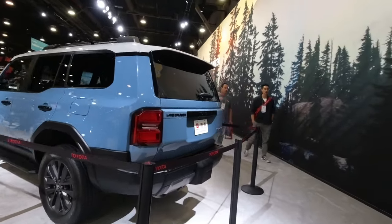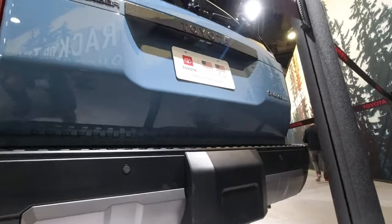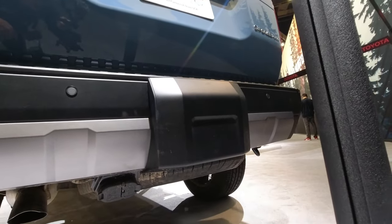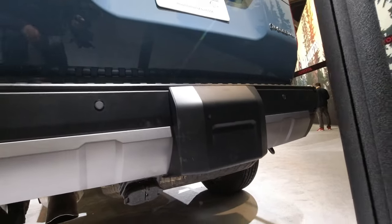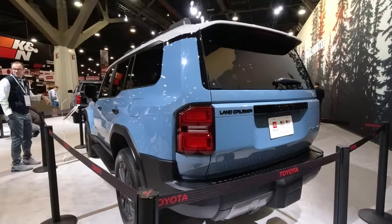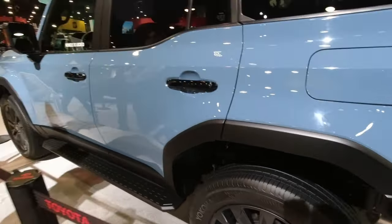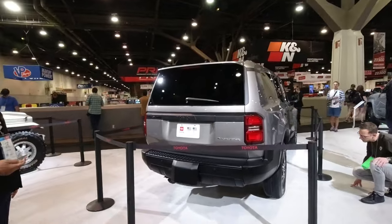That's nice. What is this monstrosity on the back? What is that? Dude, that is so ugly. I mean, I know what's underneath there. That's where you put your 2-inch tow hook. But God, that piece of plastic is horrendous. What are you guys doing? It's got street tires, so this is basically a soccer mom vehicle. It's not set up for going off-road just yet.